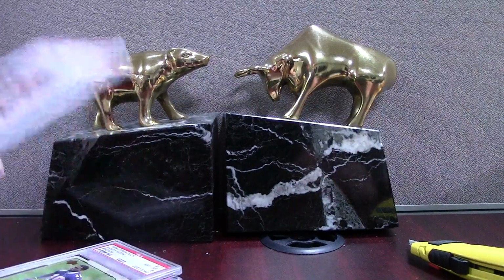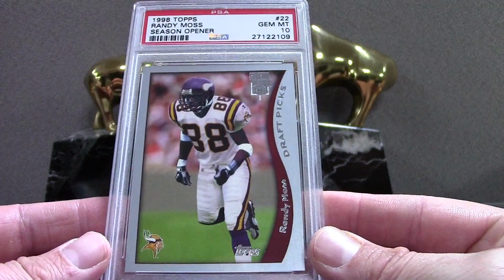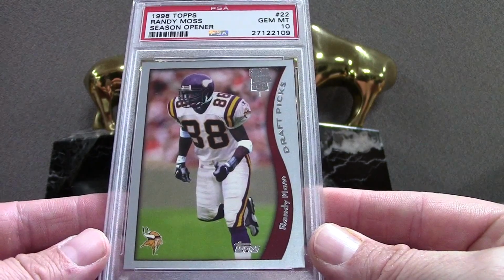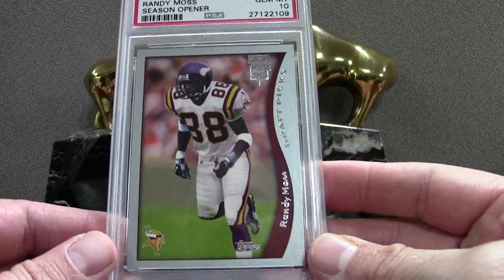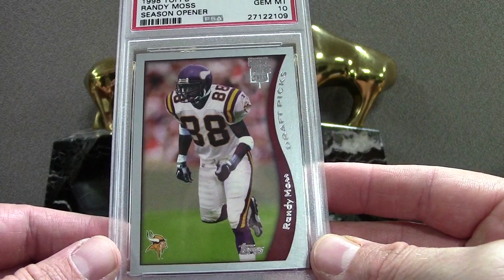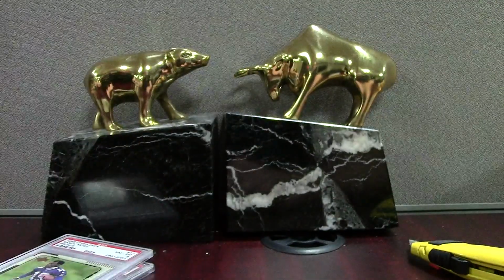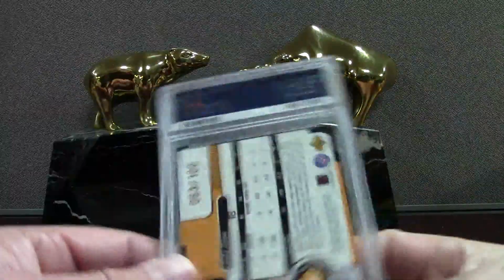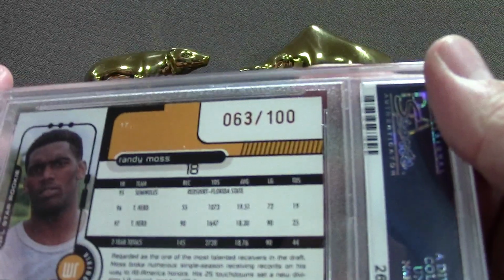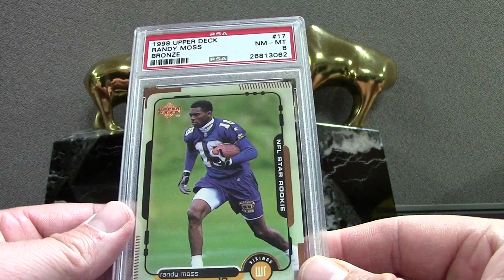So we got a couple Mosses and an LT. So Moss, don't think I had this in a 10. I think I had a 9. So the Topps season opener, these came out right before Topps, and they were kind of retail only, I think. I know I used to see these at like Kmart and Walmart. This is cool. This is UD exclusives. It's called the Upper Deck Bronze, but I call them the exclusives to 100. Love this card. Love the design. Bronze to 100. PSA 8.